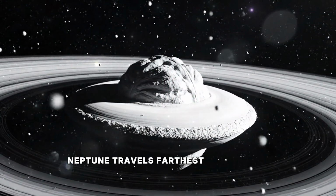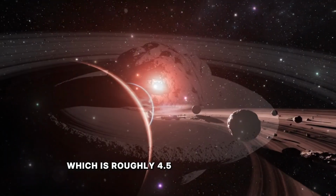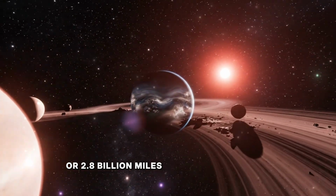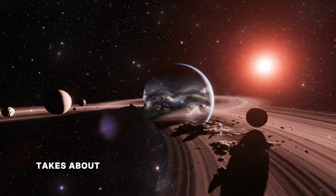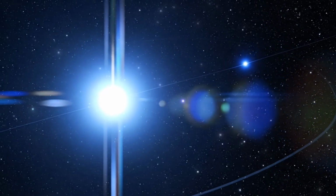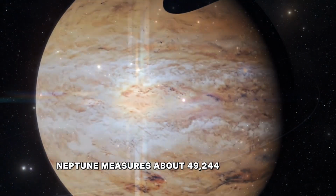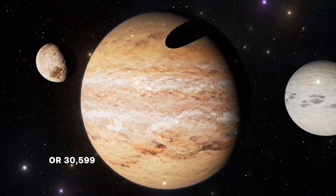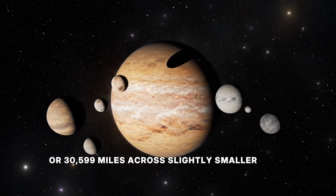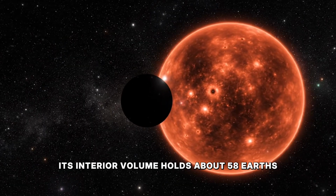Neptune travels farthest at about 30 astronomical units, which is roughly 4.5 billion kilometers, or 2.8 billion miles out. At this distance, Neptune takes about 165 Earth years to complete one orbit. Neptune measures about 49,244 kilometers, or 30,599 miles across, slightly smaller than Uranus. Its interior volume holds about 58 Earths.